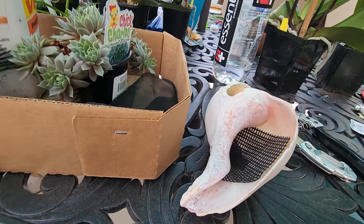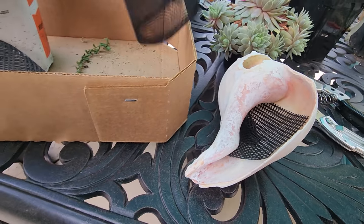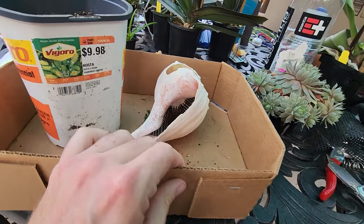Nope, don't like it. Too much work. It's not going to happen. Every time I tried to get the second layer in there, the first layer started to pull out and push out. So I'm not going to do that. And I also don't really want to destroy these filter media bags if I don't have to. So this should be just fine.